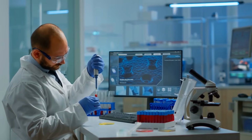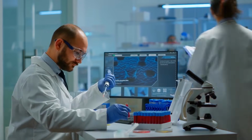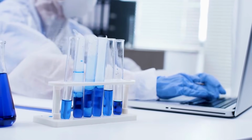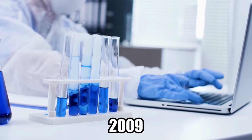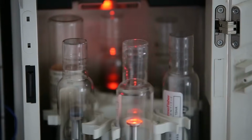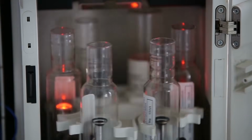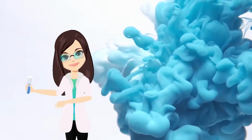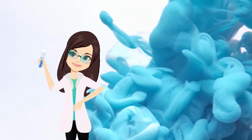The new pigment comes not long after scientists at Oregon University accidentally discovered YInMn blue, a so-called near-perfect blue pigment, in 2009. It was the first such discovery in 200 years, and came while the researchers were observing the electrical properties of heated manganese oxide, a project that had nothing to do with looking for a pigment.